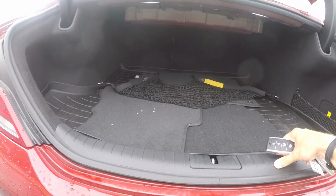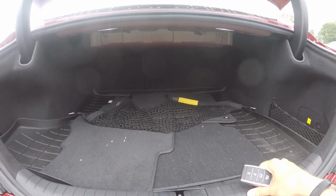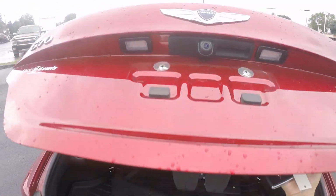I mean, you're not buying this for the trunk space. I say that in almost every car that I drive. You don't buy the cars for their trunk space, so not bad. Now, do we have a power button to close this? No, we don't. I kind of wish it did, but that's okay.